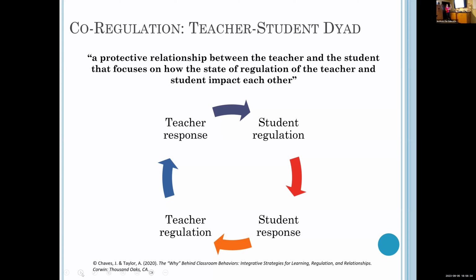This is from our book, and this can be parent response, not just teacher response, but essentially, a student or a child's regulation is going to drive their response, which we talked about, regulation driving behavior, but also the regulation of the parent or teacher is going to drive that parent or teacher's response, which is then going to inform the child's regulation and response. So our ability to stay regulated and to stay calm in a system or in a situation is going to help drive the child's regulation as well.